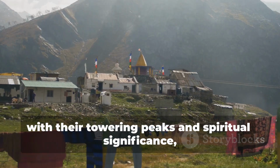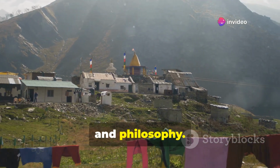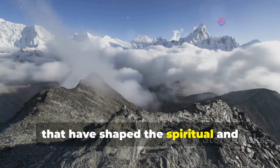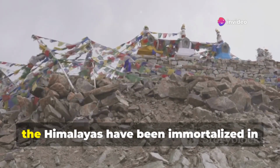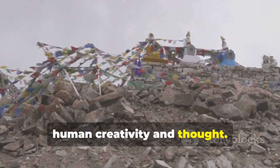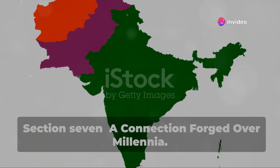The Himalayas, with their towering peaks and spiritual significance, have long been a source of inspiration for art, religion, and philosophy. These majestic mountains are not just natural wonders, they are sacred spaces that have shaped the spiritual and cultural ethos of the region. From ancient scriptures to modern art, the Himalayas have been immortalized in countless forms, reflecting their enduring influence on human creativity and thought. Their presence continues to inspire awe and reverence, reminding us of the profound connection between nature and culture.